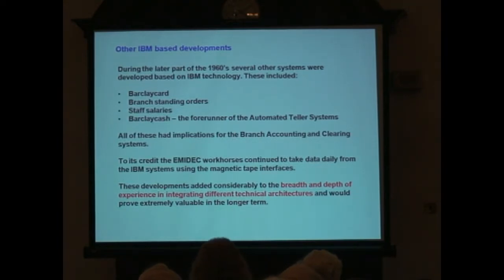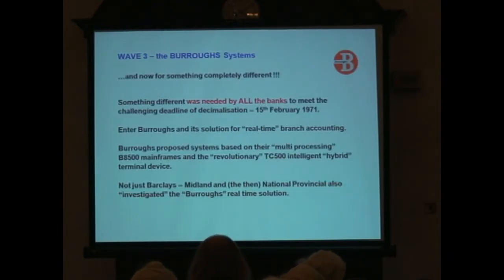Right, let's come on to the final wave. Now, something completely different. Because something completely different was required, as Ian's explained, decimalisation. It was a challenging deadline, the deadline was fixed, and Burroughs came in with its solution for real-time branch accounting, their multi-processor, the 8500 mainframes, having the revolutionary TC500 intelligent hybrid device. But as Ian explained, it wasn't just Barclays, Midlands, and then the then National Provincial also investigated.